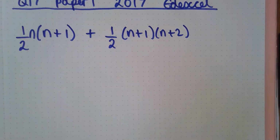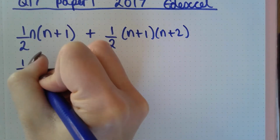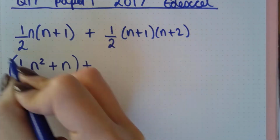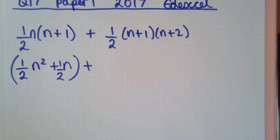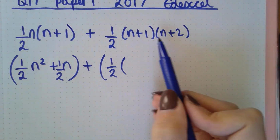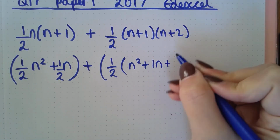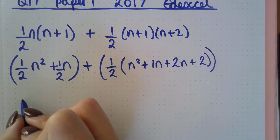So I'm going to get rid of all my brackets first. That's going to take a few steps. So I've got a half n times n squared, plus n times 1 is n. Add, I'm going to keep that in brackets because that's my first kind of thing expanded. I've got a half here as well, sorry. Okay, add a half, and then I'm going to multiply these brackets using FOIL, so n times n is n squared, plus 1 times n is 1n, plus 2 times n is 2n, plus 1 times 2 is 2. It's going to take me a couple of steps.